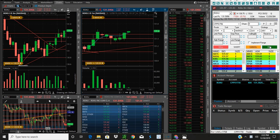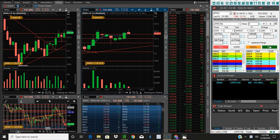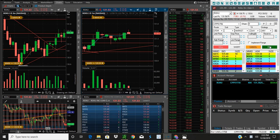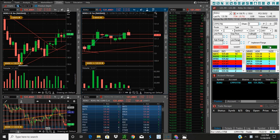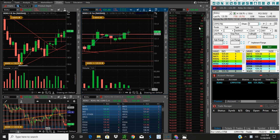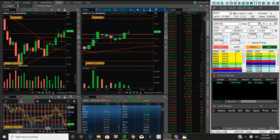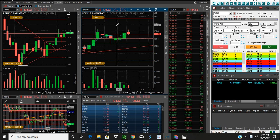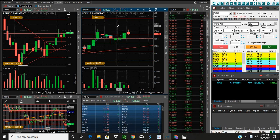I had to, you guys, just real quick, I had to add on 200 shares, because it's adding on. I might be wrong, but it's holding the 131.40 area. So I added on 200 shares, and I'll be taking off 200 hopefully at the 75 area, if we get there.